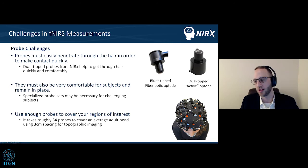And finally, you do need enough probes to cover your entire regions of interest. This is a 64 probe setup to cover the entire adult head using that 3 centimeter spacing. We actually can go all the way to 160 probes total, so 80 sources and 80 detectors with that system that Mahipal was showing. Now that wouldn't be just that one amplifier, you would string together actually 5 of those amplifiers in that case, but you certainly can get a very high resolution image in that case.